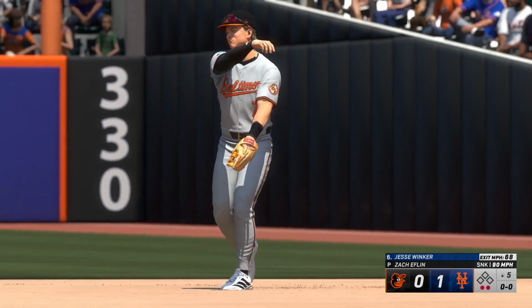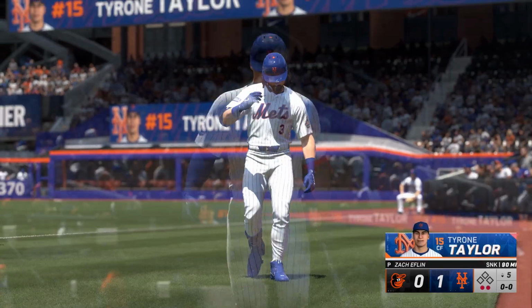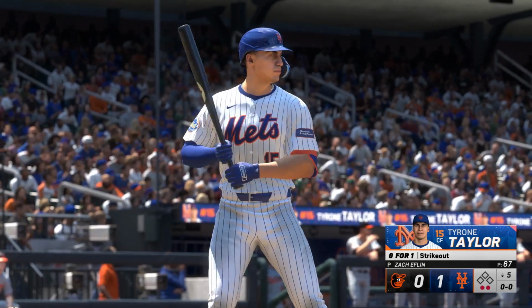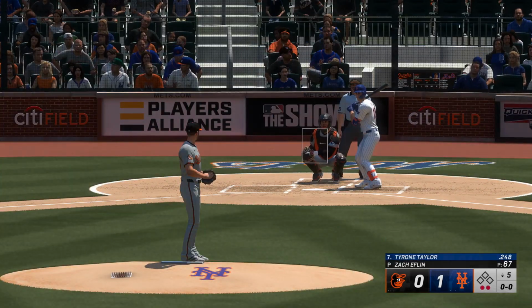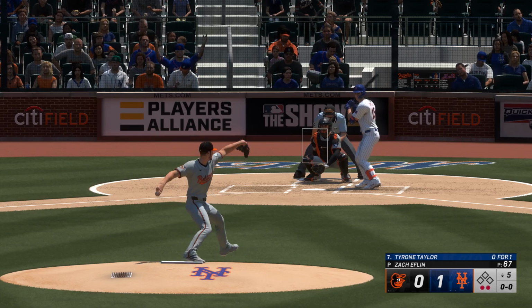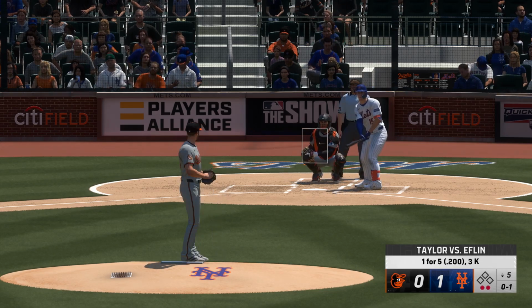Now batting, the center fielder, Tyrone Taylor. 2 down, base is empty. At the plate, Tyrone Taylor. Struck out on just 3 pitches last time. And first offering is fouled off.